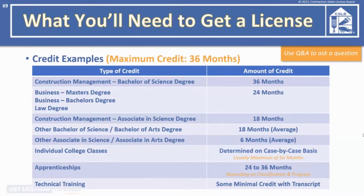As a veteran, do I get both expedited application review and expedited test date? The exam fee is covered in the examination fee.